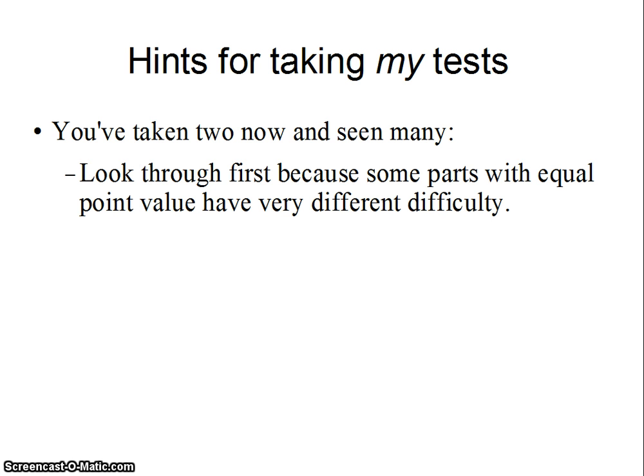Sometimes things are really hard. I'm trying to discriminate the top few people in the class and figure out who's really, really ahead of the curve versus really on top of things. I need to know that, but it doesn't always affect everyone. So look through, do the parts you know how to do first.